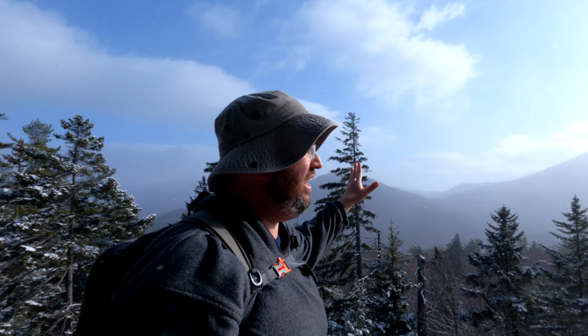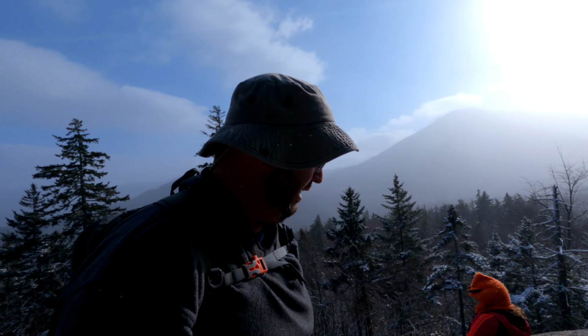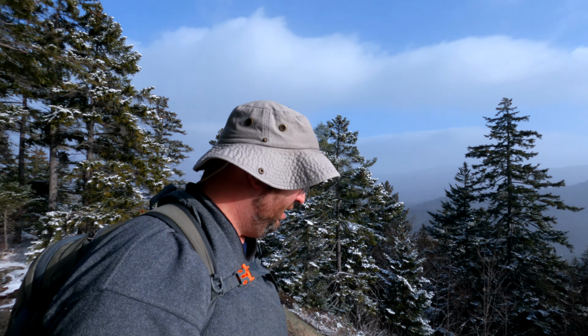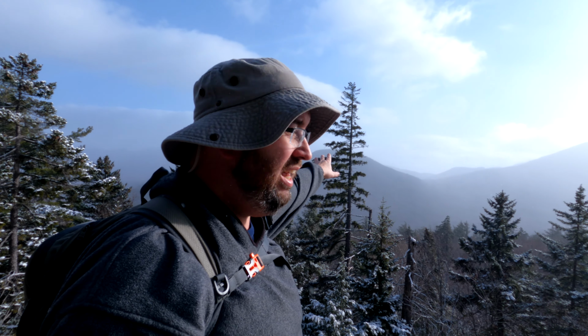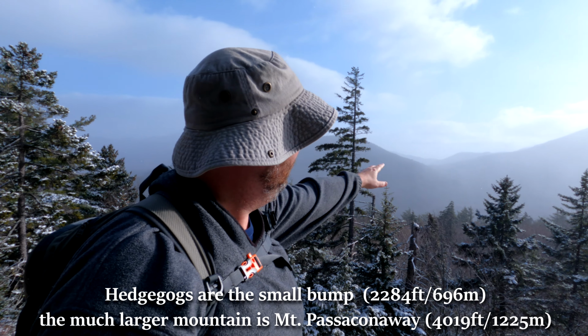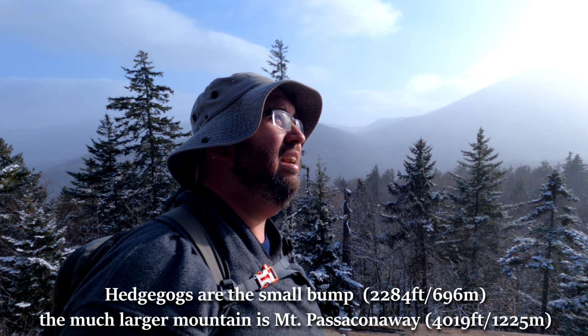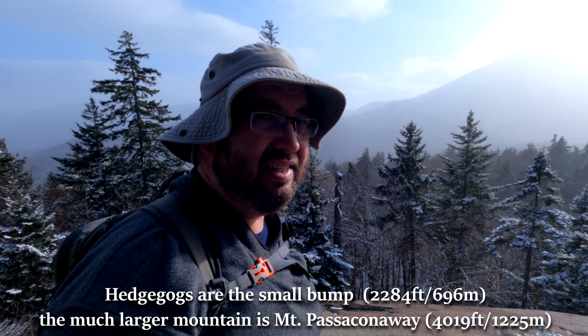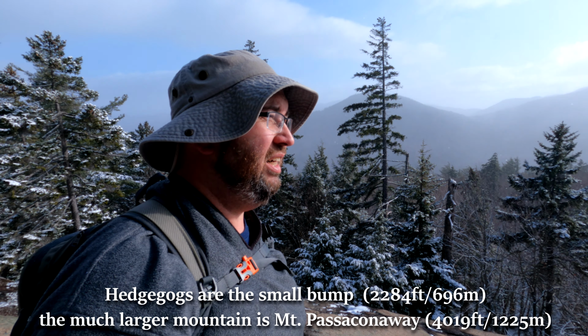Sort of blue skies back here, snowy and overcast back here. And then maybe some snowstorms. We're in the in-between right now. We've got Hedgehog Mountain back here, these two. And Potash is up there. We just stopped for a brief little outlook here.